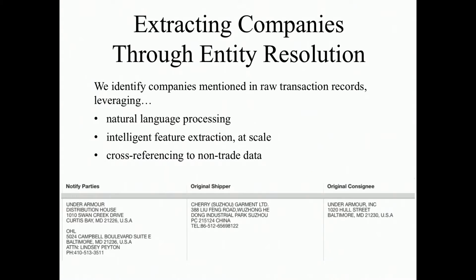A lot of companies will use a completely different name for trade purposes than they use locally. And the addresses can be all over the place. That could be just a country, just a city. It could be a very detailed floor and street address, depending on the data set. So we're trying to pull out a lot of features out of this and feed it to machine learning to determine the connections between these records, and then the clustering on top of that determines our company entities that feed into our trade network.